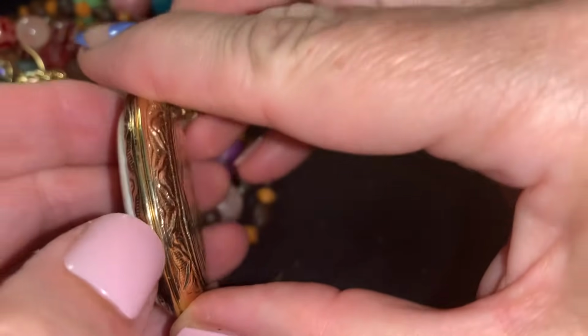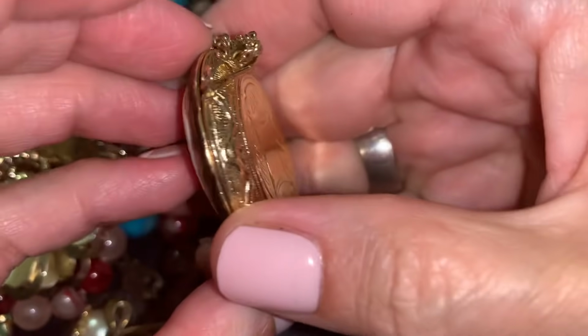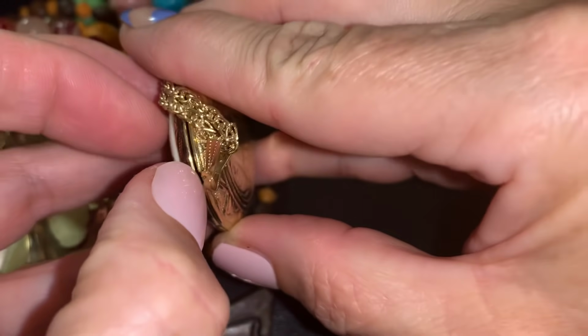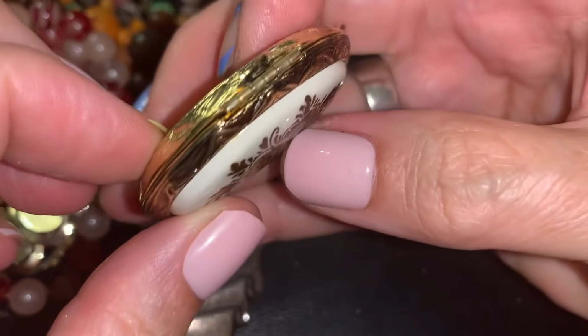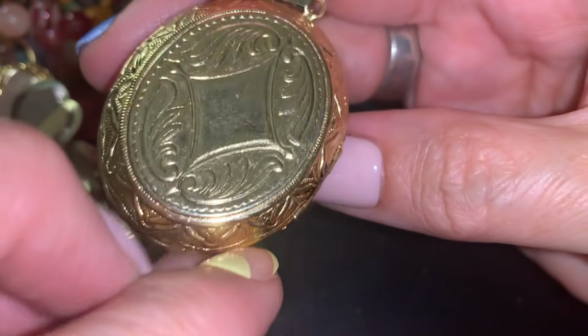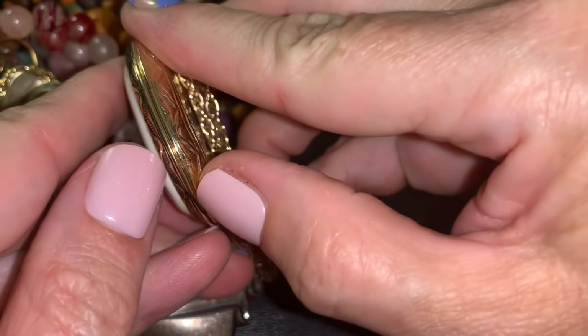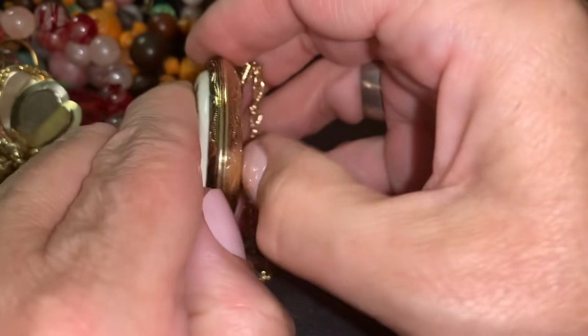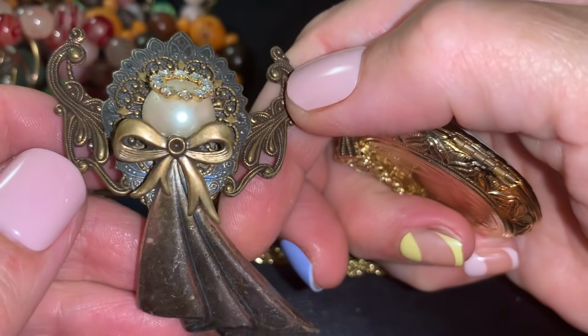Is pretty. Should I bother trying to struggle to get it open? No. It's pretty. No. Okay. An angel.